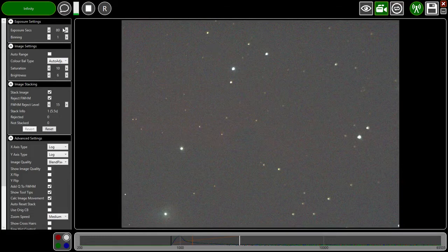Give me 2 seconds here. I'm going to scoot our exposures down to 30 seconds so we don't have to wait 80 seconds to get a view out of it. Let's see here. We'll start over here. Alright.